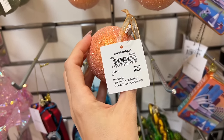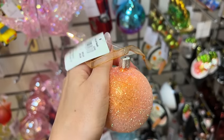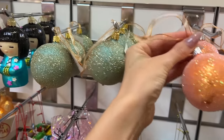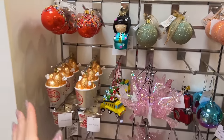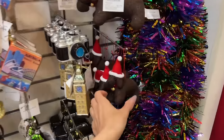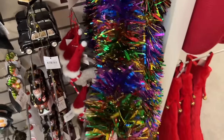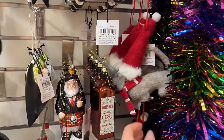My goodness, I love these. These are $13. I'm crying because I'm not paying $13 for a bauble, at least not now. They are beautiful, absolutely divine. They have it in an absolutely stunning sage green as well. They have lots of very cute, kitschy little things, the knitted dachshund. He's $10 for anyone who's curious. There is some really beautiful tinsel here. Let's have a look.